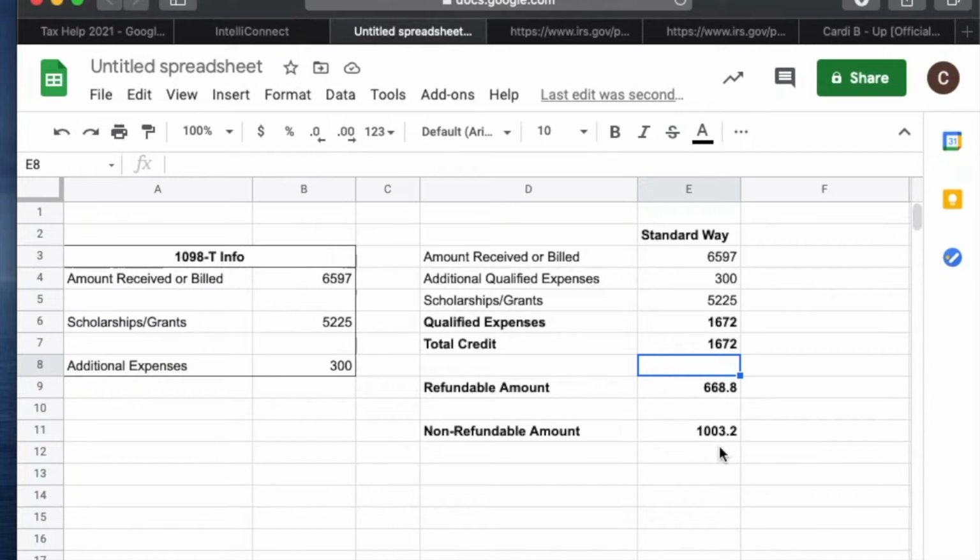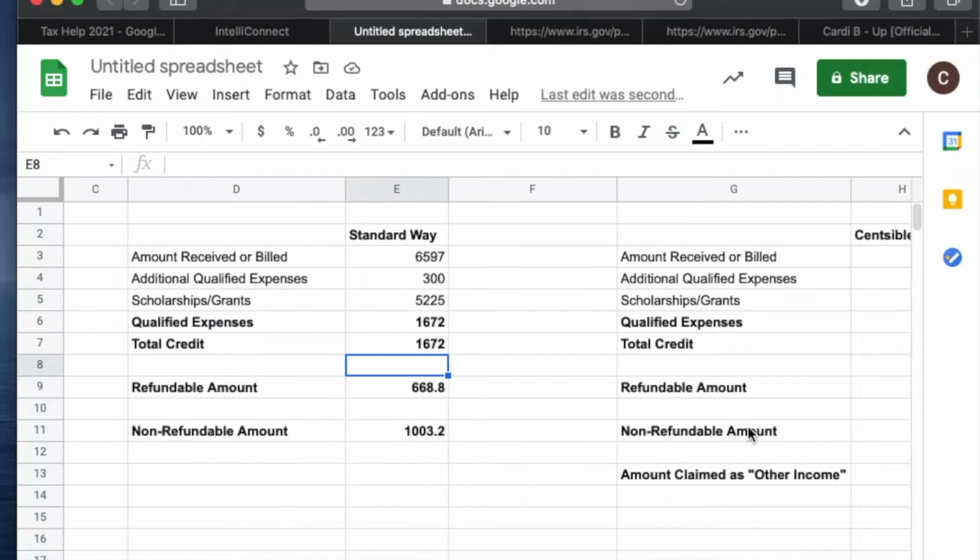So say you worked a job, say you made $15,000 and they tax you and you owe about $1,500 on that. Those are just rough numbers, just for number's sake, don't worry about it. This number right here takes away from that. So even though it says it's non-refundable, you still get that back in your tax refund because you've paid $1,500 already.